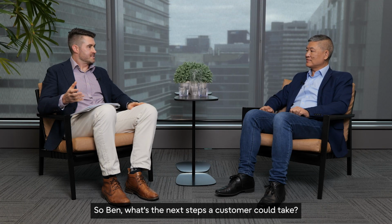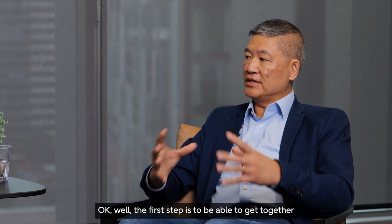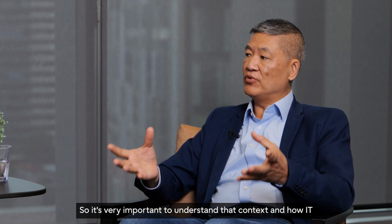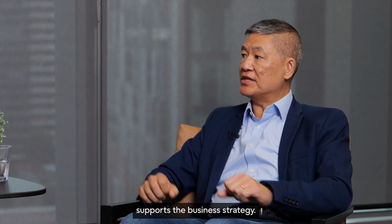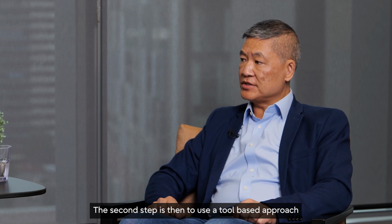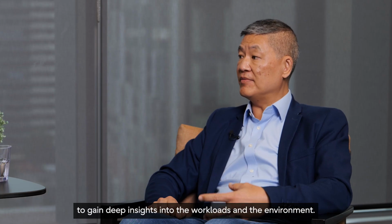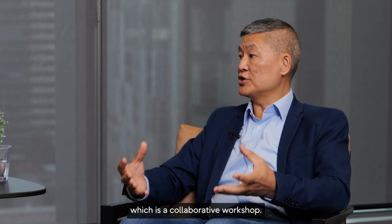So Ben, what are the next steps a customer could take? Okay, well, the first step is to get together and understand a little bit more about the customer's business context. It's very important to understand that context and how IT supports the business strategy. The second step is then to use a tools-based approach to gain deep insights into the workloads and the environment. And that will then inform what we do in the next step, which is a collaborative workshop.